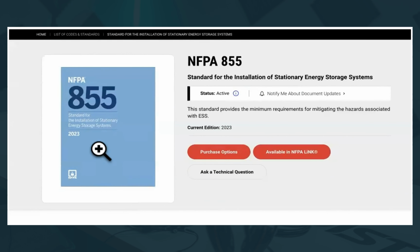And I was surprised when I took the ESIP. I really could have used that 855. The reason I was surprised is nobody has ever adopted 855. No state has adopted 855. So it's not an adopted thing. It's a standard. It's not a code. It's not the code for installing energy storage systems. Also, it's interesting that there's no standard for installing PV systems like NFPA 856 or whatever it would be. Maybe it should be NFPA 690.